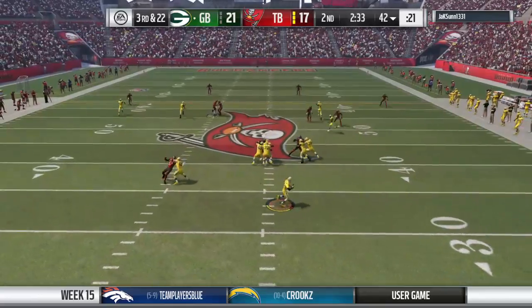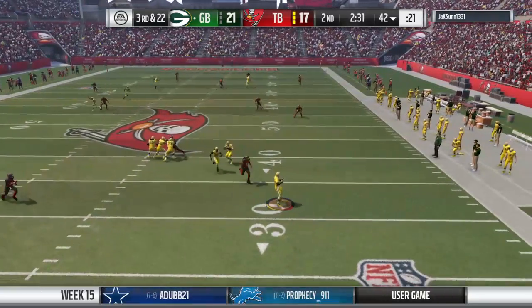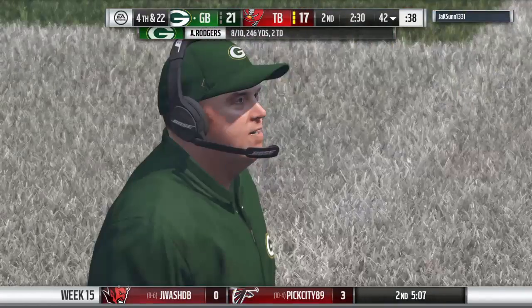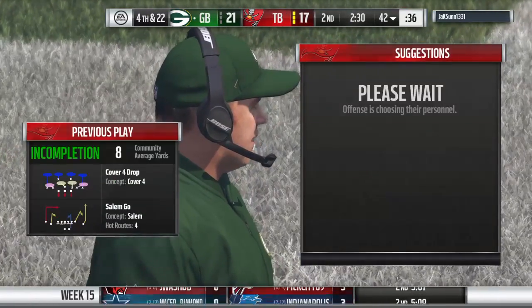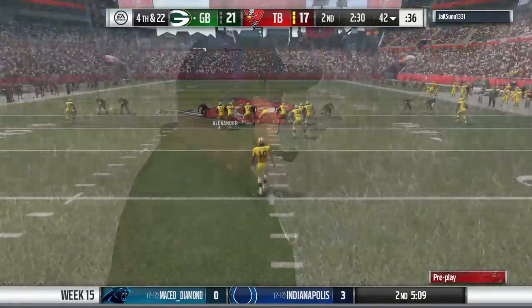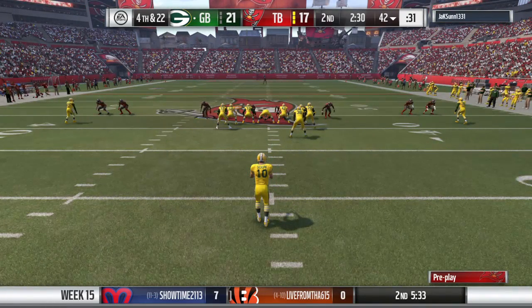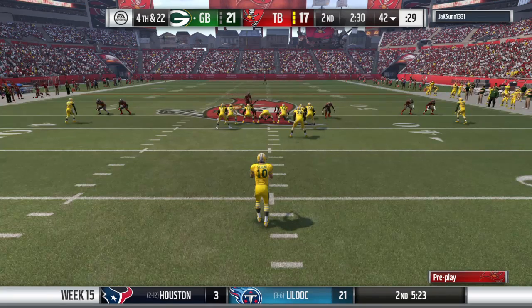On 3rd and long, it's Rodgers. Escaping the pressure right. And that is incomplete. Not too many things get to a quarterback of this magnitude, but I think it's safe to say that pressure can get to any quarterback. Now, he's obviously a great franchise quarterback, but felt the pressure, threw it incomplete.